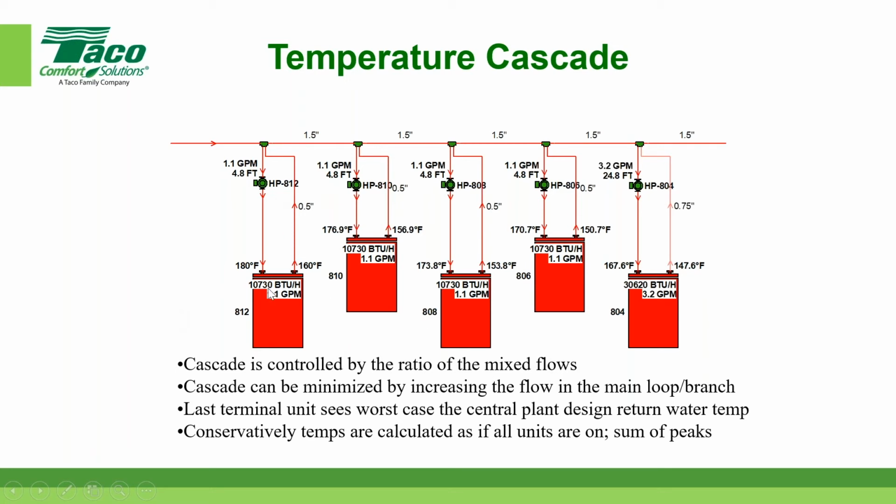All right, you can kind of see what's going on here. There's mixed flows, right? A fraction of the GPMs go down into here, and it warms up. Excuse me, this is hot water, so it cools down. And then when that mixes back here, the next guy, worst case, sees a little cooler temperature. The way to control that is to make sure you design your delta T across that main.